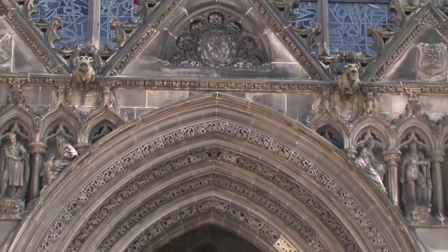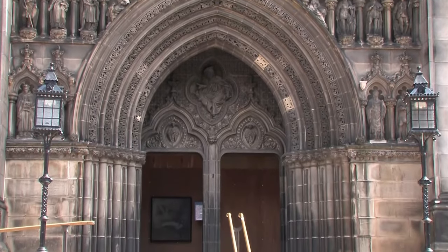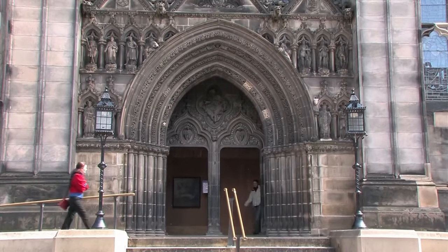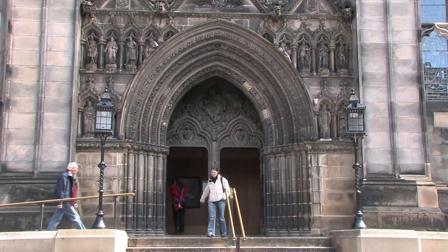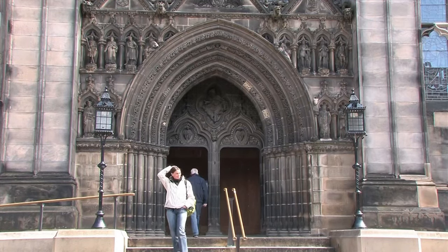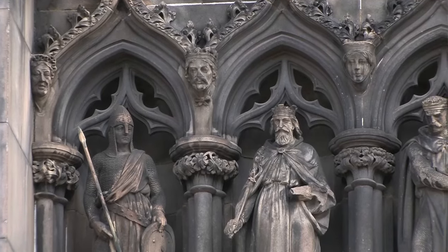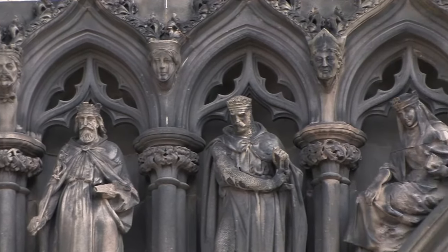The cathedral is dedicated to St. Giles, the patron saint of the handicapped and lepers, who in the Middle Ages was a very popular patron saint. The main entrance looks almost overloaded. Numerous representational figurines adorn the gate. The figures are a masterpiece of Scottish masonry.